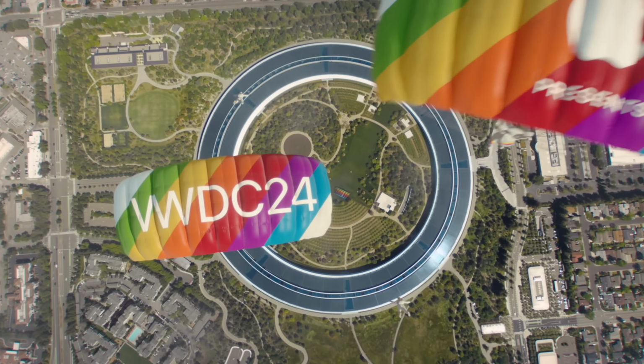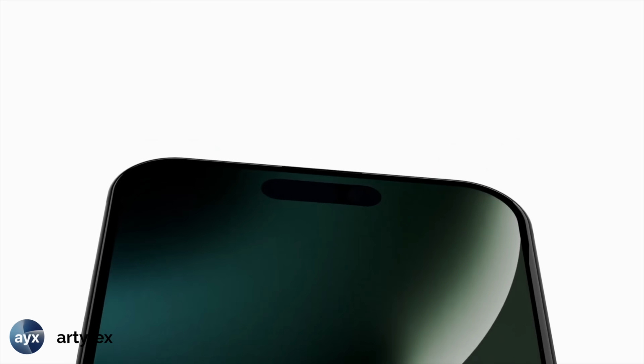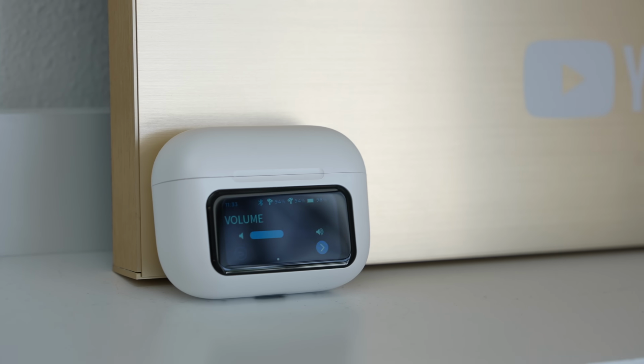We're now less than 3 weeks away from Apple's September event where Tim Cook will come out on stage, say good morning, and reveal the new iPhone 16 lineup alongside two brand new AirPods 4 models that are expected to be the best-selling AirPods ever.